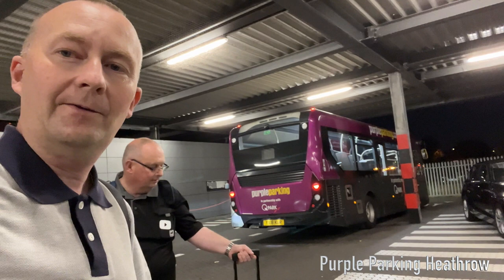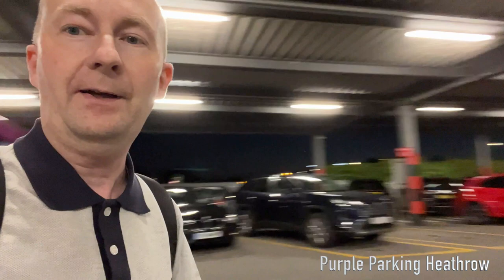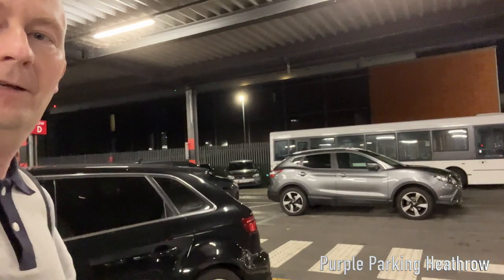So once you've checked your keys in the office there, you can board the free bus to any of the terminals at London Heathrow Airport. Or if you want to go to the Premier Inn, just walk to the front here, and the Premier Inn is actually next door right there.